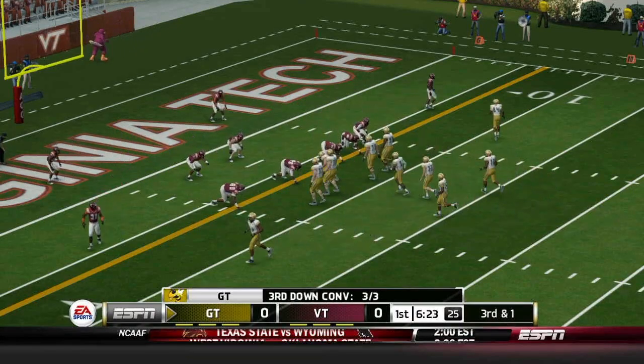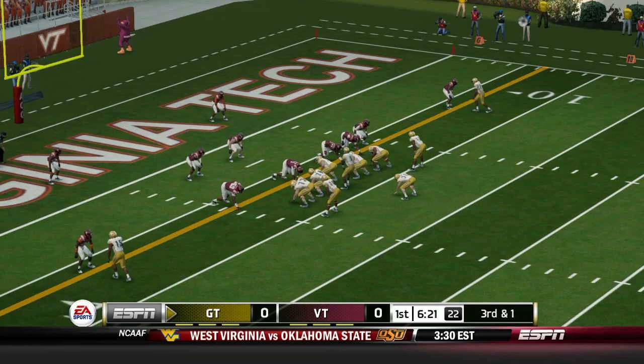Let's get that ball, dude. Let's get that ball right here. Mike 36. Mike 36. Ready?